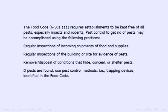Food code 6-501.111. I'm sure it's in the TFER, I'm just too lazy to look it up right now, which I usually might. But anyway, it requires the establishment be kept free of all pests, especially insects and rodents. Well, see, they narrowed it down too. What kind of pests are we talking about?